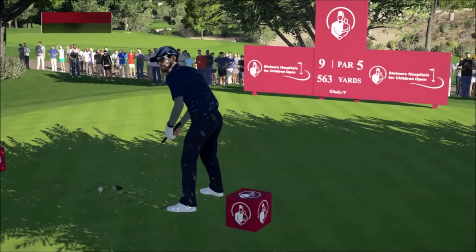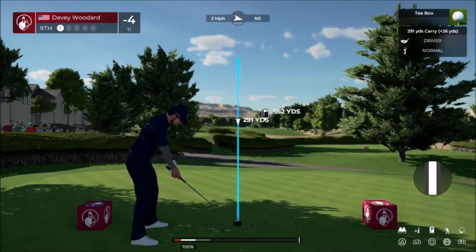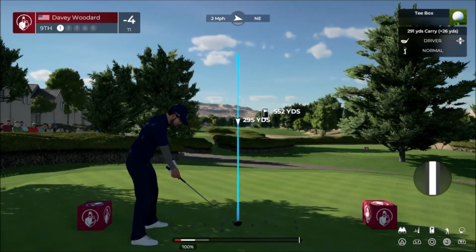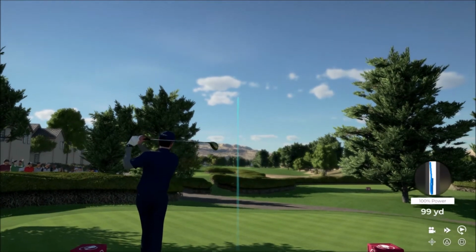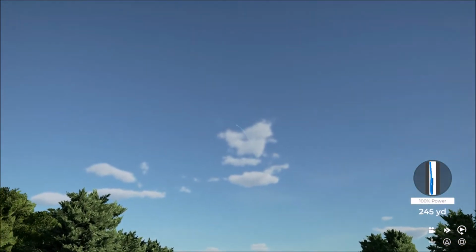The ninth at TPC Summerlin is a par 5 measuring over 563 yards. Really, the main aim here is to just avoid that bunker off the left of the tee. Then, if safely in the fairway, you can get after this green. A strong shot will play to the left half of this green and feed down to any hole location. A birdie chance, no doubt. Well, I like the look of the line here. This should find the fairway.